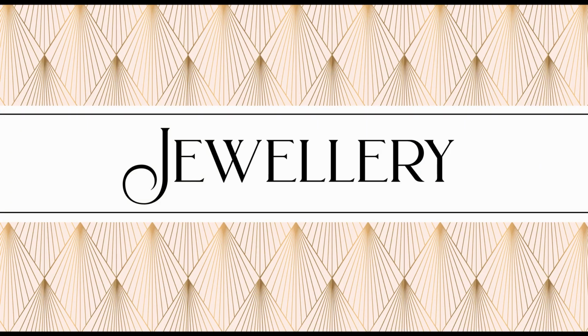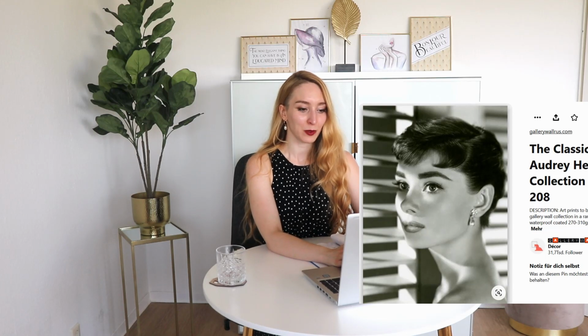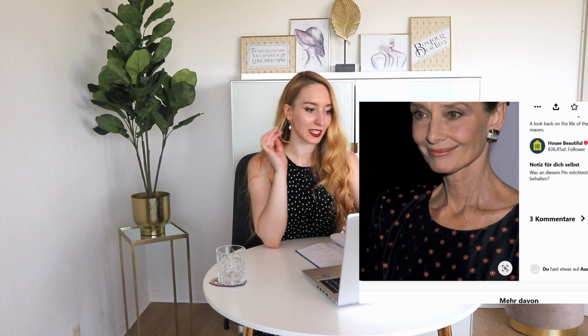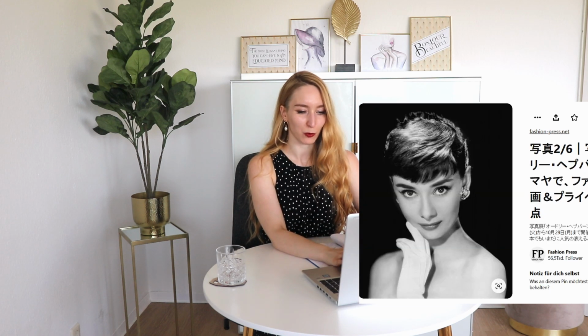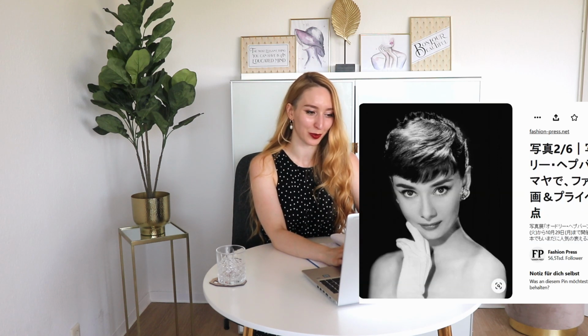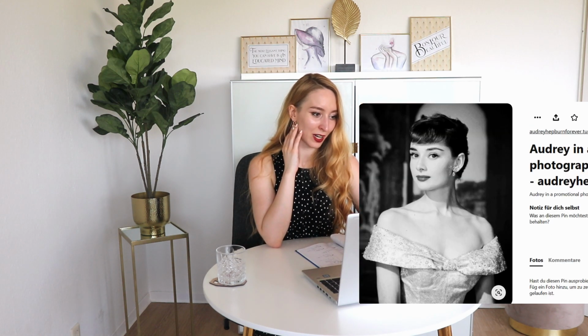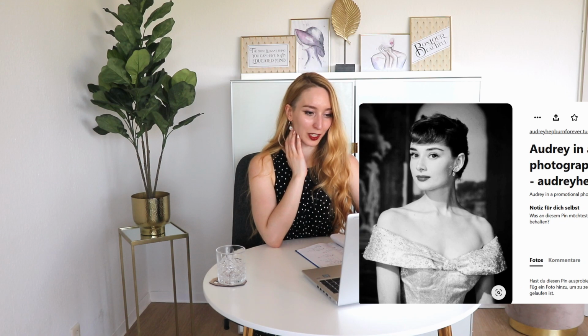Okay, jewelry. As we might see in here, she doesn't really wear a lot of jewelry. She has tiny earrings most of the time, but other than that, we don't really see her wearing any jewelry. She doesn't really wear bracelets or any necklaces. Of course, sometimes in movies she wears them, but as we analyze those pictures, she occasionally wears earrings. Other than that, she doesn't wear jewelry.